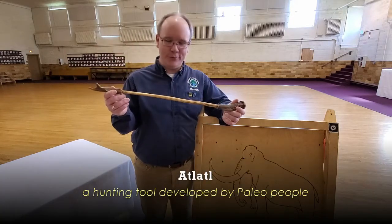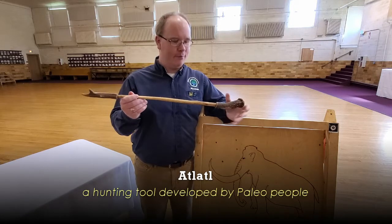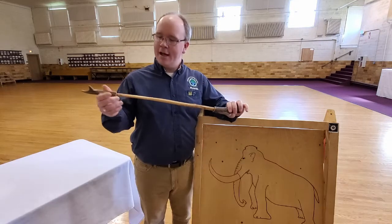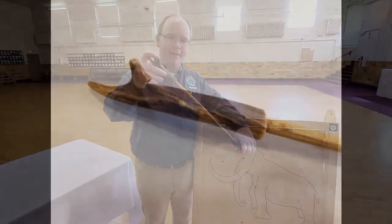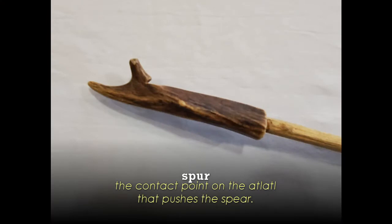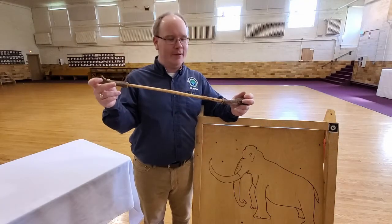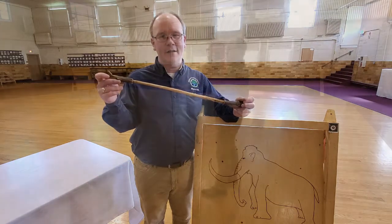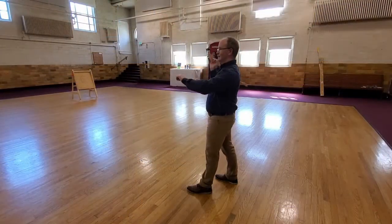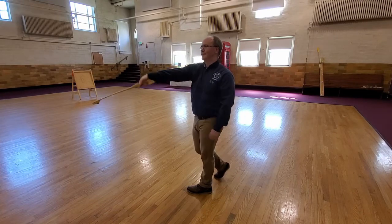So it's a pretty simple tool, as you can see. It's basically just a wooden stick that has bone or antler as a handle. And then here at the other end, another bone or antler that has this really, really important tip that they call a spur. So how this was used is basically it's used to throw a spear. We're going to show you how we use these in a few moments, but basically think about this as making your arm longer. And if your arm's longer, the Paleo people, and even yourself, if you do this today, can throw a spear further and faster than you could just by using your hands.